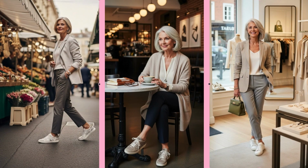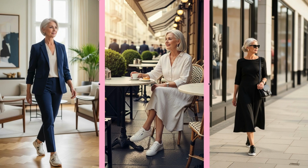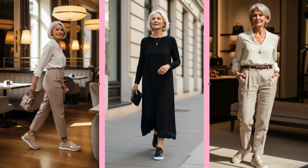Thick soles, bright neon panels, and heavy designs overwhelm the leg line, making even well-balanced outfits feel bulky and unrefined. The issue isn't sneakers themselves, it's the type you choose. Performance trainers are built for function, not proportion.